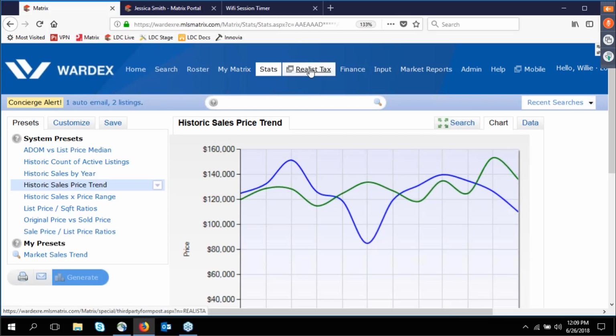The next tab, Realist. The Realist functionality that you have today in Innovia, you'll have the exact same functionality in Matrix. You can do everything the same as you did in Innovia. And I'll just give you a little heads up. Towards the end of the year, you won't have to link out to Realist. We're actually putting Realist in the MLS system. So right from the MLS, you'll be able to run your public record searches. You'll be able to print out your mailing labels. All the things that you do today in Realist, you'll be able to do right in Matrix. Now, at this time though, you could hit on Realist and it would take you the same way it does today into the Realist application, and you can do all the same functionality.